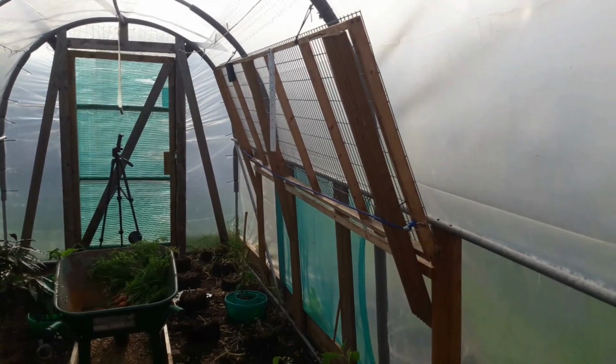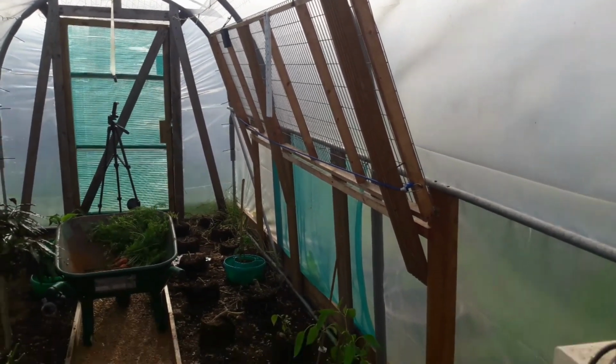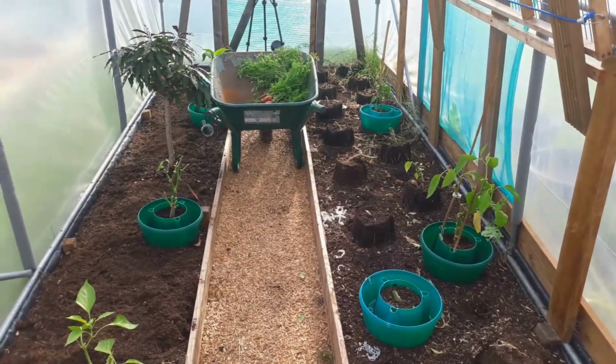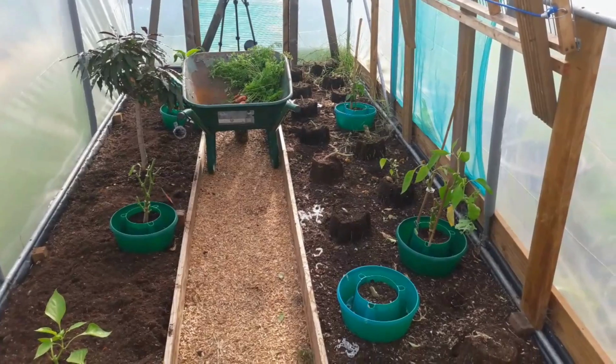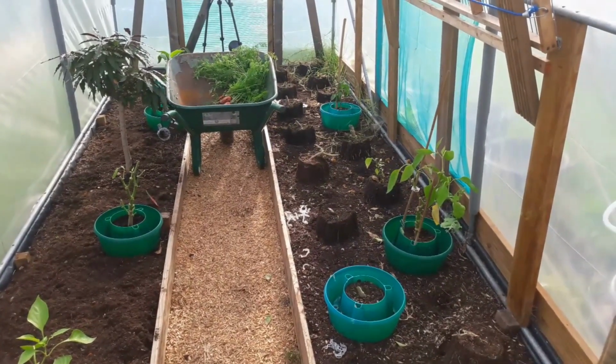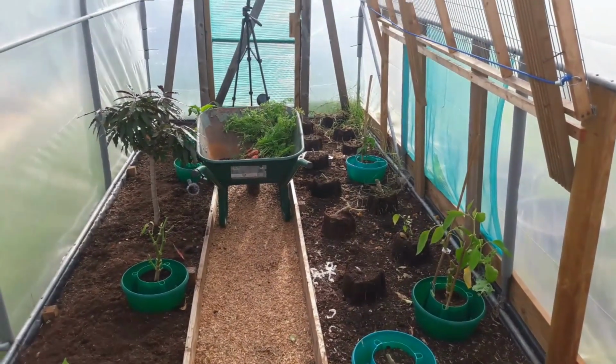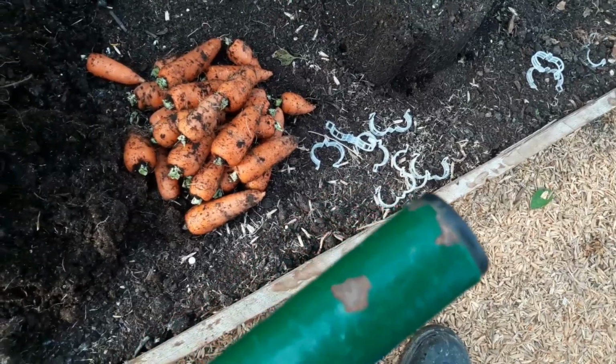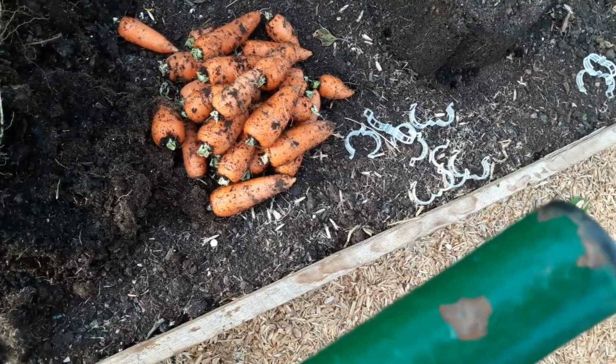down here with more light and a bit warmer, and then we can start planting out some plants when they're ready as well. We'll start planting that. We'll get those carrots cleaned up and we'll take those down with us today. So there we have the carrots, the last of them.